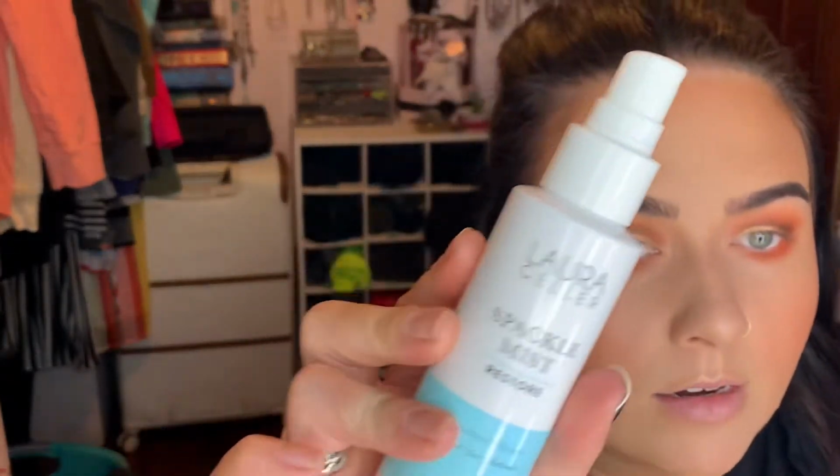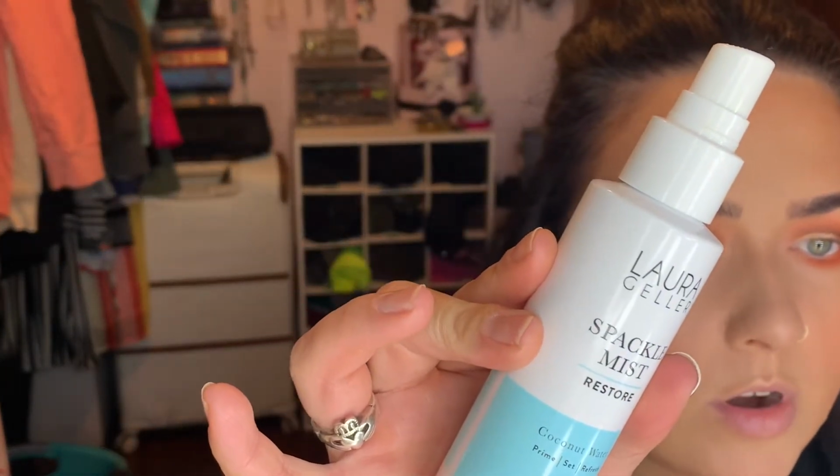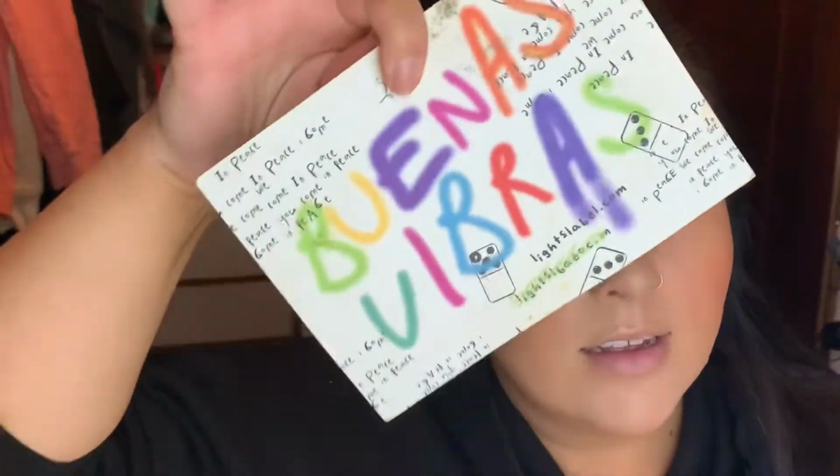So I'm going to go in with the Laura Geller Spackle Mist Restore in coconut water. It smells really nice. The mist is wonderful. This is another subscription box thing. I'm gonna do way too many mists and then fan it, and then I can open my eyeballs. I also have this super fancy fan to help dry that a little faster.